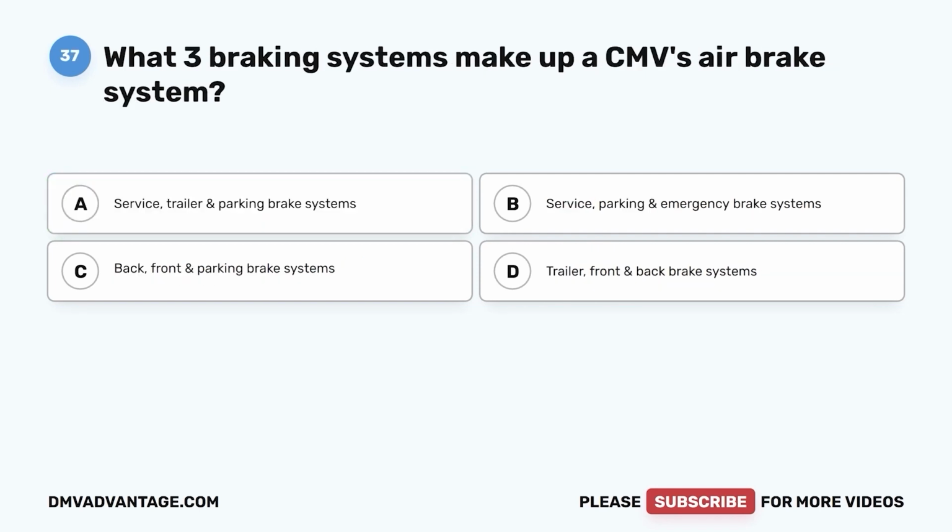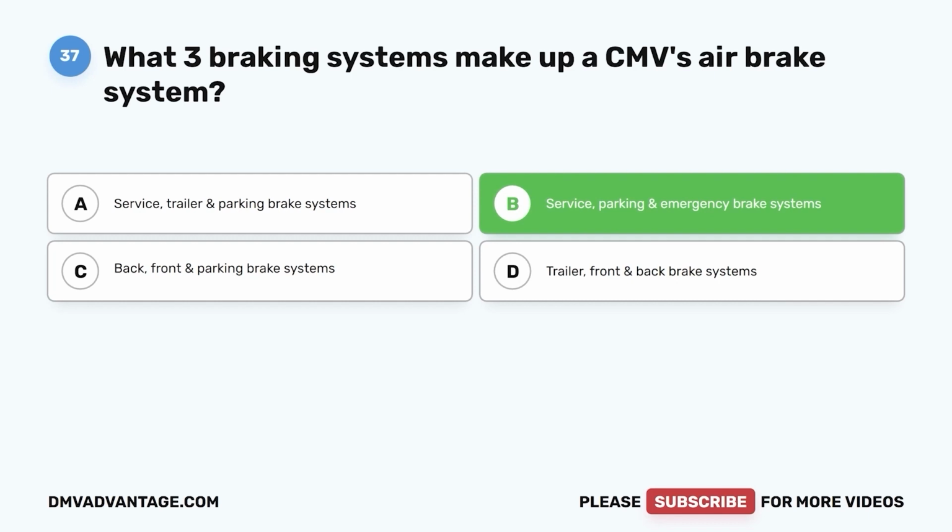Question 37. What 3 braking systems make up a CMV's air brake system? A. Service, trailer, and parking brake systems. B. Service, parking, and emergency brake systems. C. Back, front, and parking brake systems. D. Trailer, front, and back brake systems. The correct answer is B. Service, parking, and emergency brake systems.